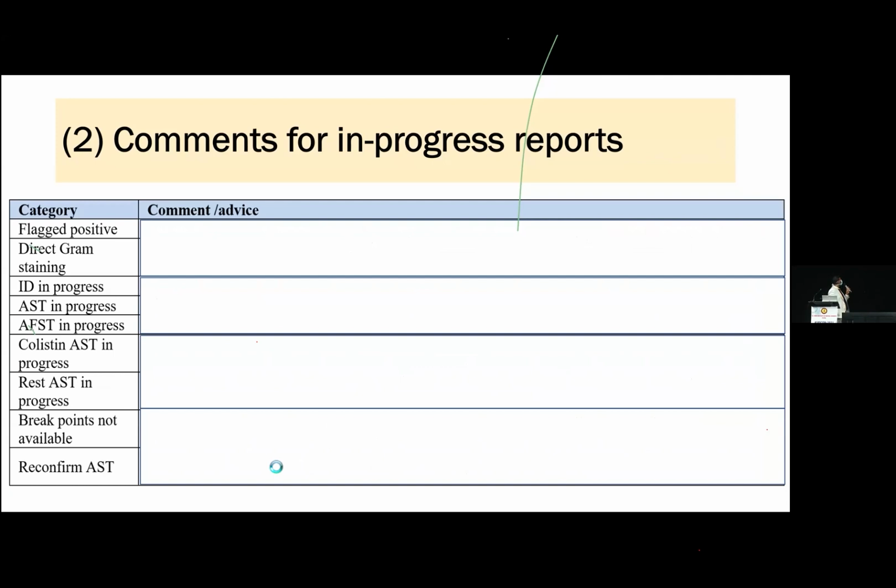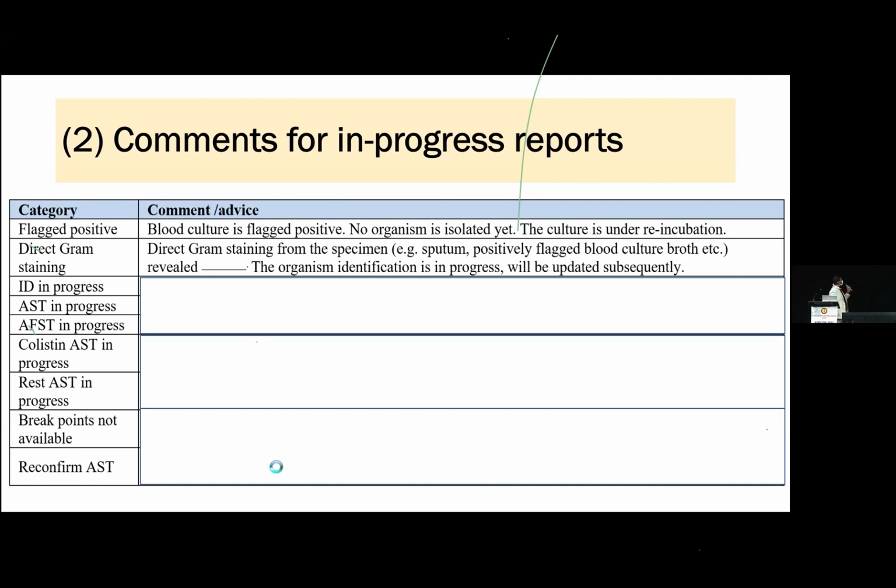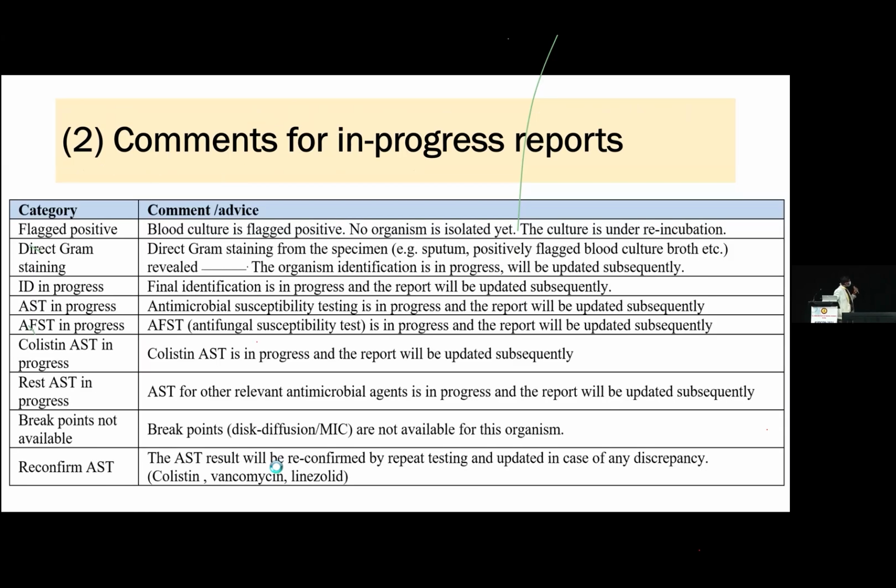The second category of comment is for the in-progress report. How many of you have a practice of informing the clinician what is awaited? Is it important or not? You perform the AST, it is reported for all first line, and you are going to test colistin. If you don't tell the clinician that the colistin report is awaited, how will the clinician know that they will get a report tomorrow? So this classification is called comments for in-progress report, where the respective comments on what is awaited are added to the report.